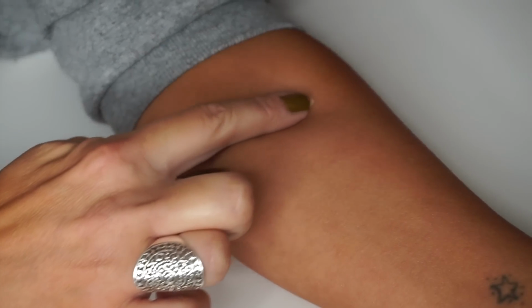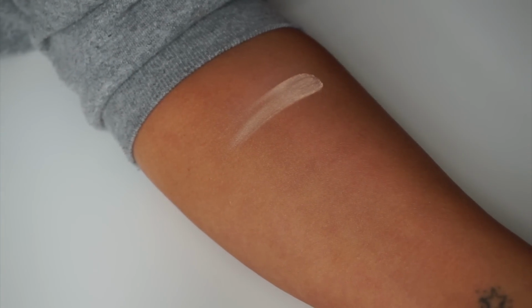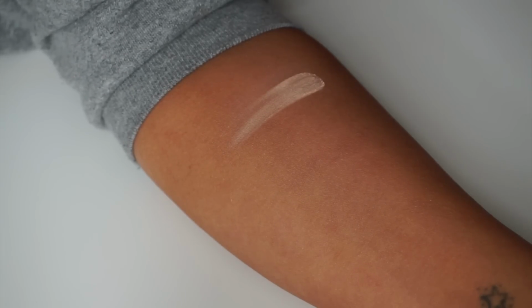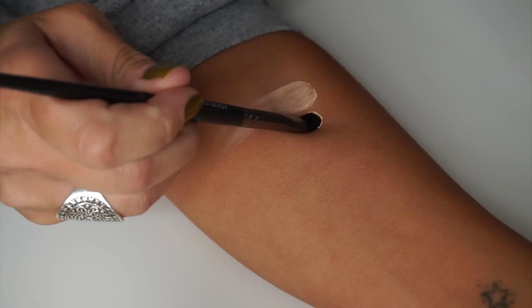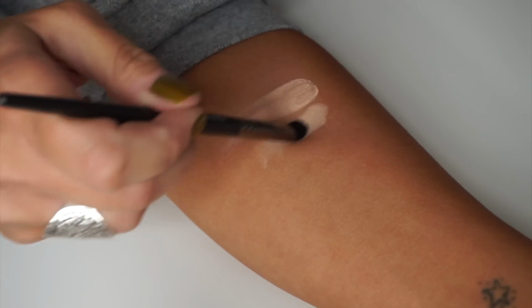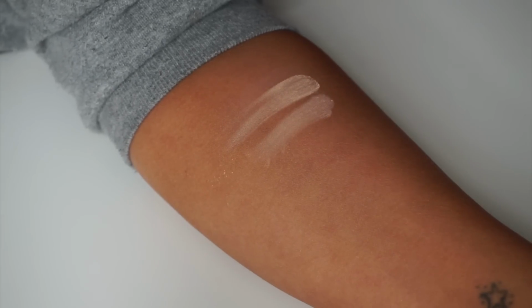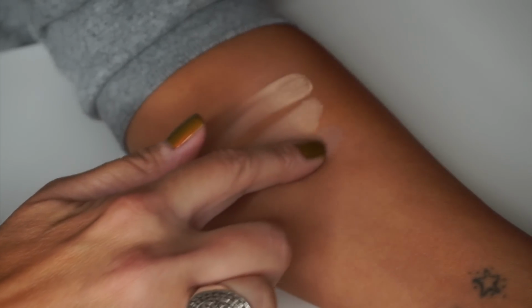Okay, getting into swatches. So first I'm doing a finger swatch, then we'll go in with a brush. The first one that I'm swatching is Desert Sand. This is what I would consider to be the only brow bone shade in the palette. And I did do them in order of their categories, so I started with all the mattes.